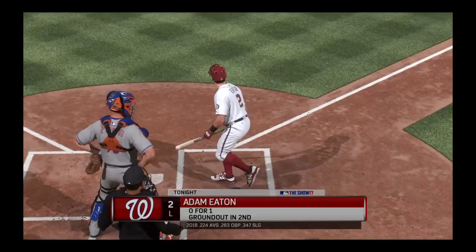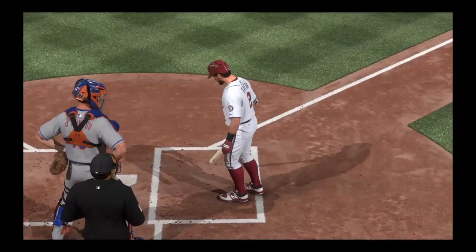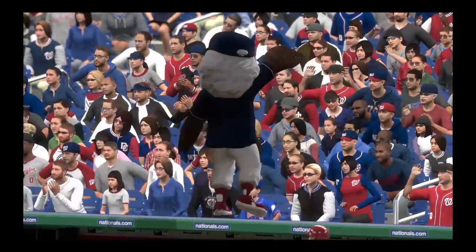Up now is Adam Eaton, the center fielder, 0 for 1 in this one. Number 2, Adam Eaton.